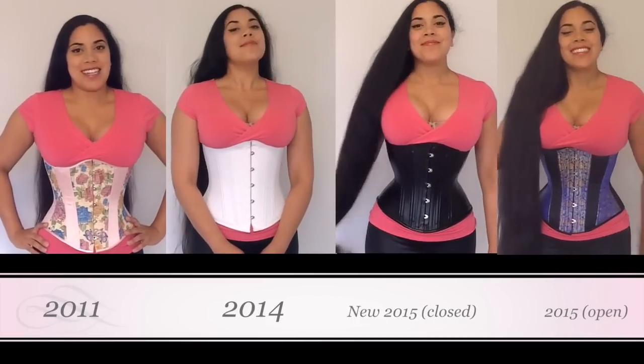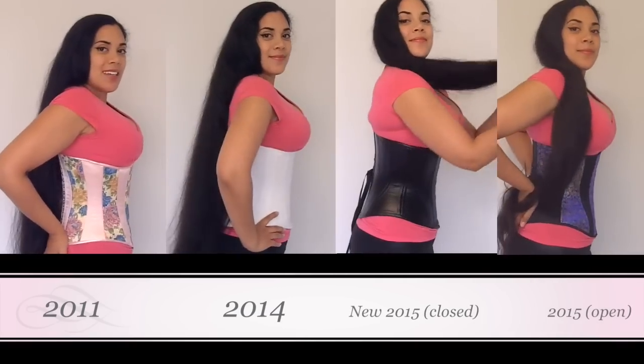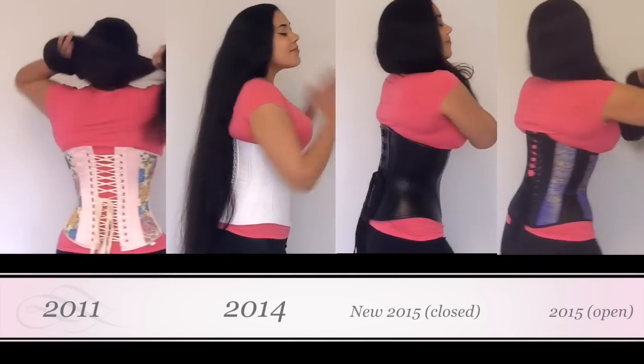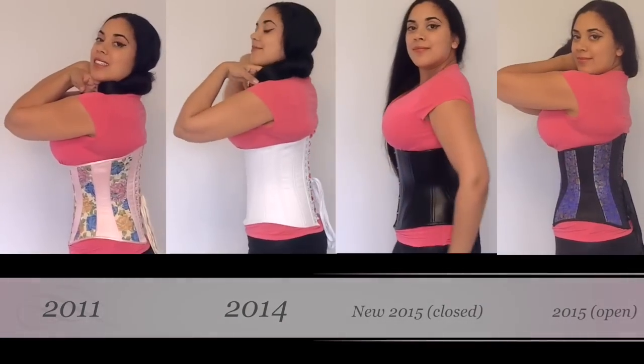And let's see how well I can sync this up. So here's the front, the side, the back, and the other side.